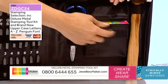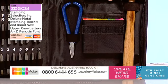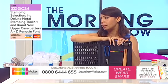And then in here, you get your block as well. It's your steel block, which is imperative to hammer onto, because it means that it's going to give you that work back. It also means that your pieces are going to be lovely and crisp. You're not going to damage anything like your table as well.